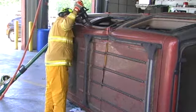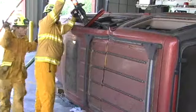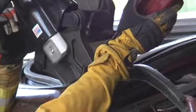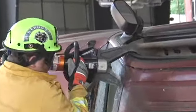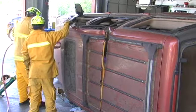Watch the constant communications between the rescuer and the safety officer in the back watching the tool as it went down. Now we're going to sever the rest of the upper roof posts. Now all of our trim was pulled, so there is no hazard from any kind of side impact airbags.